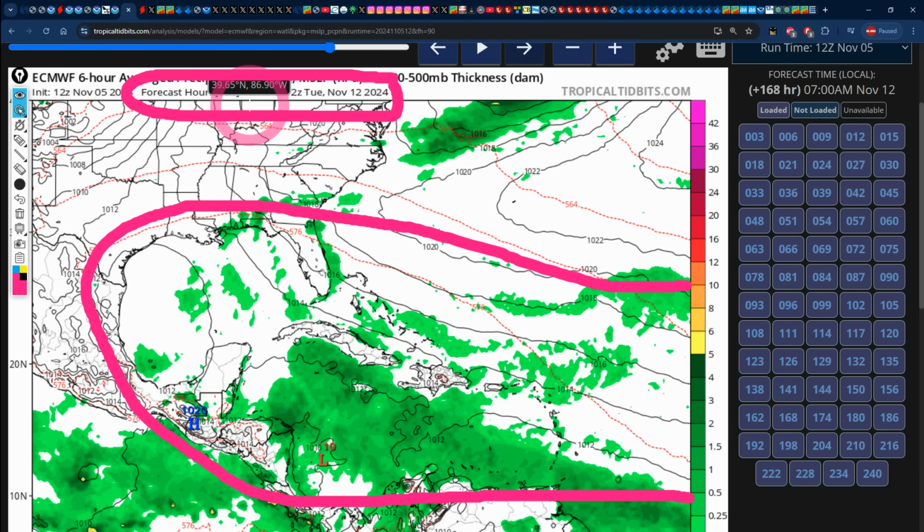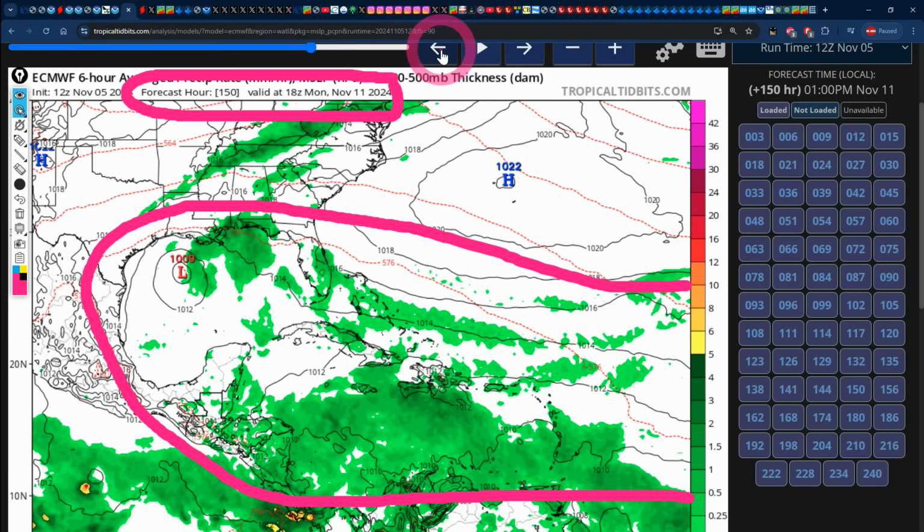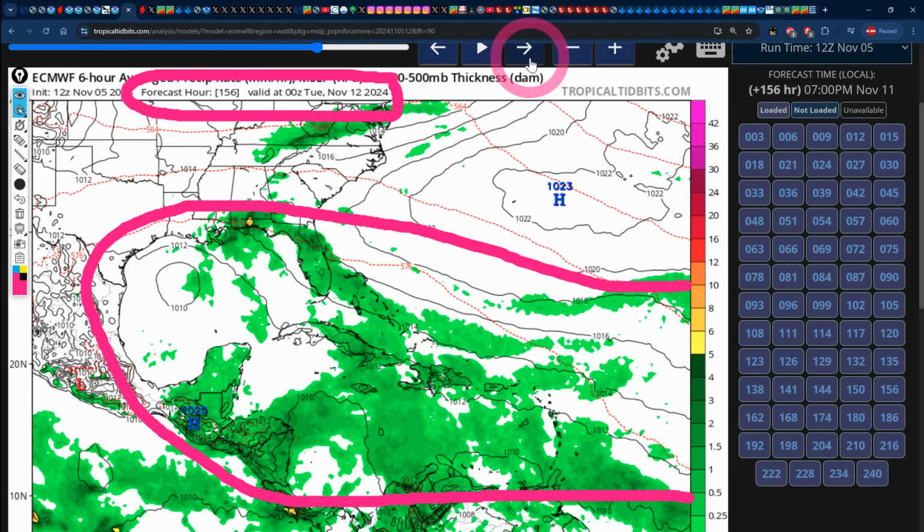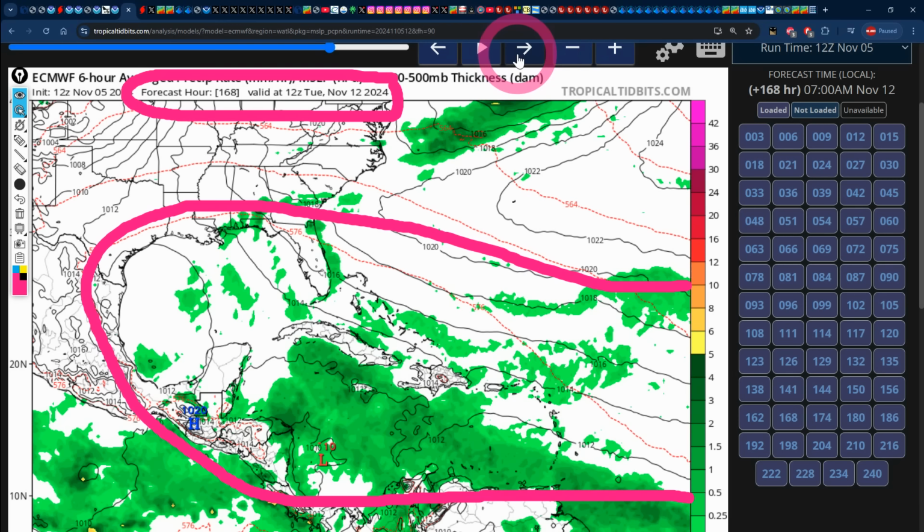At the end of the 168 hours, this is 12Z on Tuesday, November 12, which is actually 7 a.m. And by that time, we saw exactly what Rafael did. It went, I believe, inland, or it looks like it dissipated right here to the south of the Gulf states of the US. More than likely, wind shear is going to be ripping it apart.